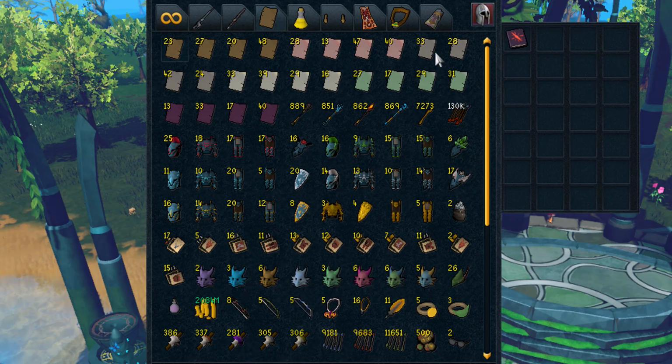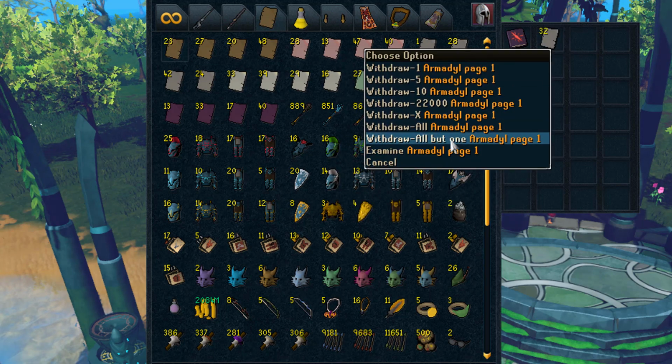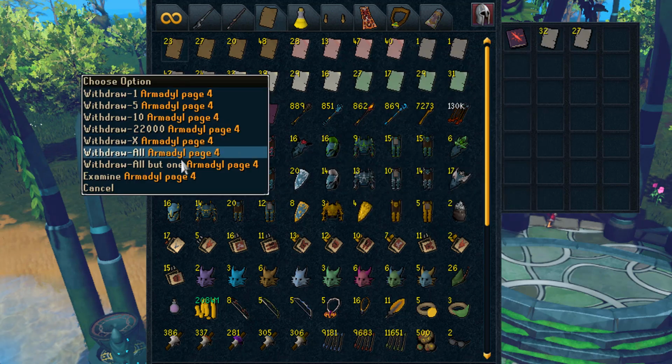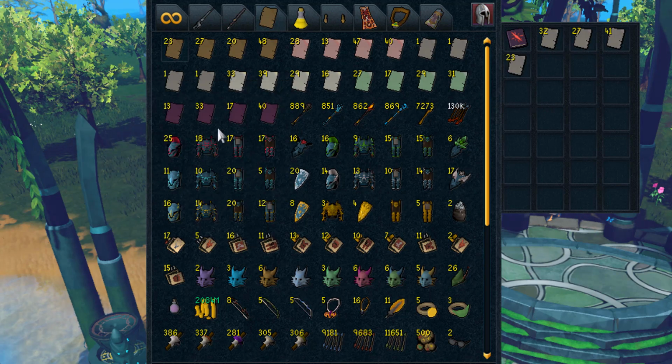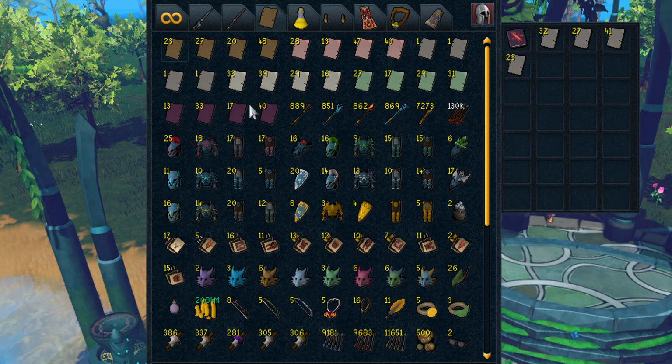So let's quickly price check some of the items right here. We're going to price check them in one go. We're just going to take some of the more valuable rewards and price check that at the end of the tab. So a lot of pages we have right here.